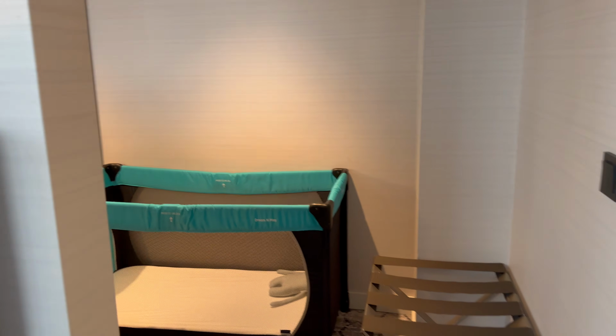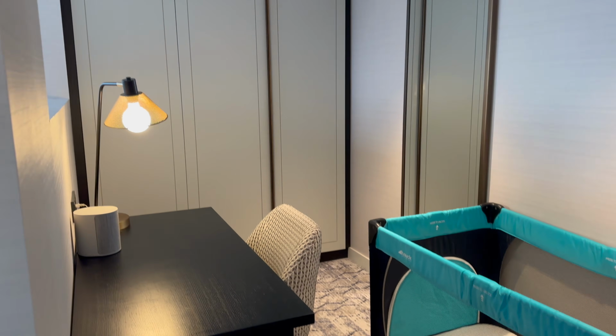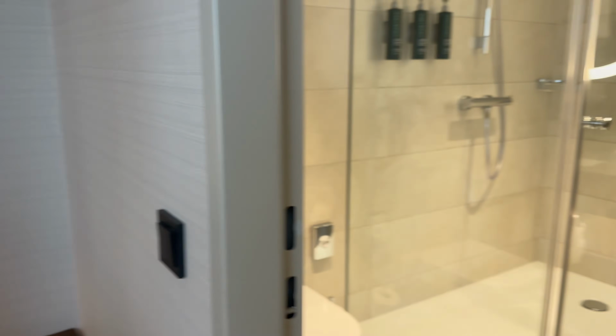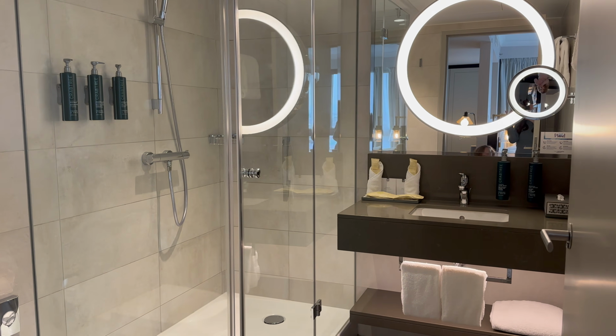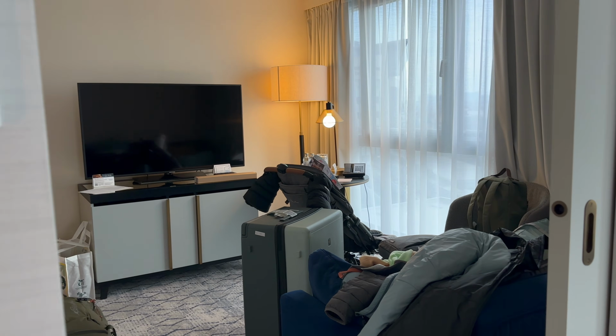Over here, we got a pack and play because why not? Poppy can have her own little space. I guess this is your closet, but this is gonna be Poppy's room. And then we got a nice bathroom here. And then a living room, which I'll show you in a second because it's a mess.